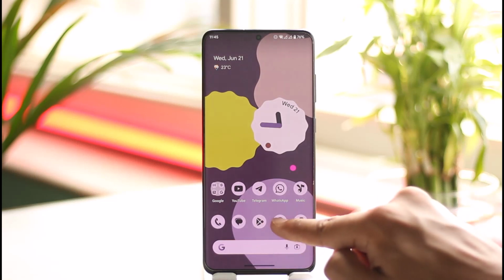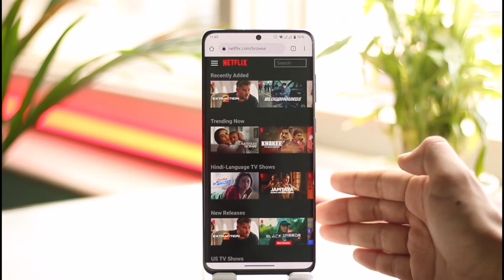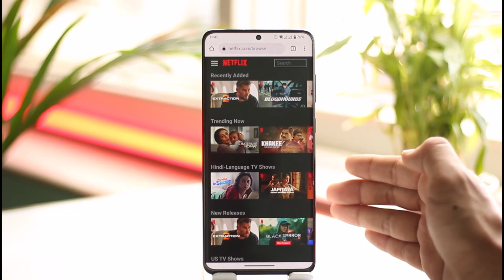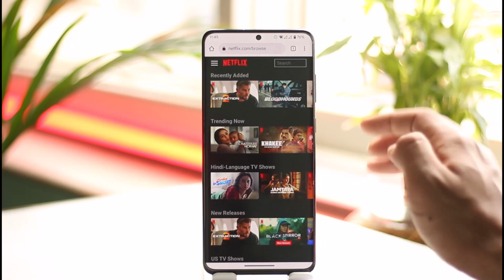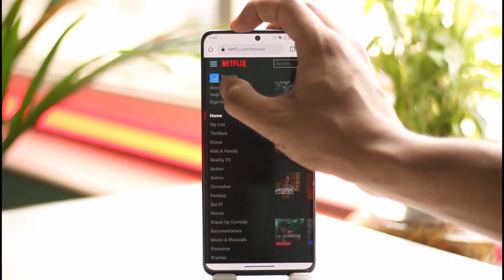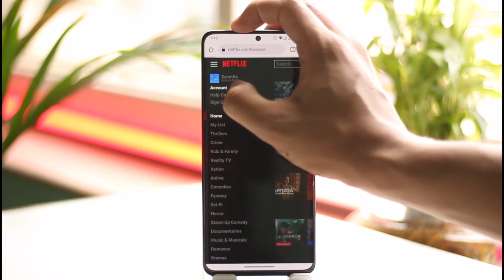First of all, I want you to simply open up your browser, go to netflix.com and sign into the account. Remember, I'm talking about the browser because the application has very limited features. Once you're on the website, tap the three lines option from the top left hand side of the screen and then just go to this option known as account option that you can find over here.